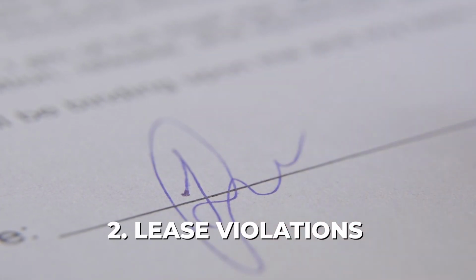Number two is lease violations. If a tenant is breaching the lease agreement, this can be grounds for eviction. This could include things like unauthorized pets, damaging the property, nuisances, or even failure to provide access when properly posted.